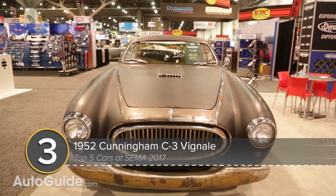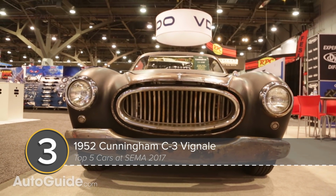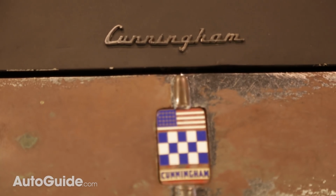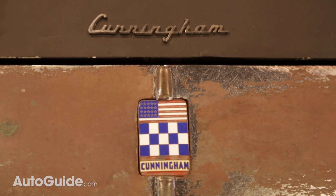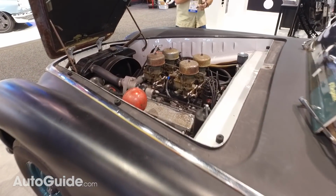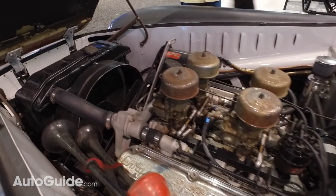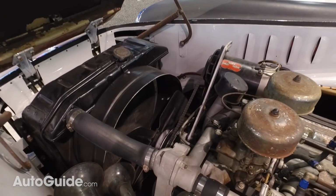This is a Cunningham C3, of which 25 were made in the 1950s. Originally these would have been made for kind of street versions of the Cunningham prototype race cars that would have raced against Ferrari and all sorts of stuff in the golden age of motorsports. This one is fitted with a 331 cubic inch Chrysler Hemi V8, which makes it super duper cool.